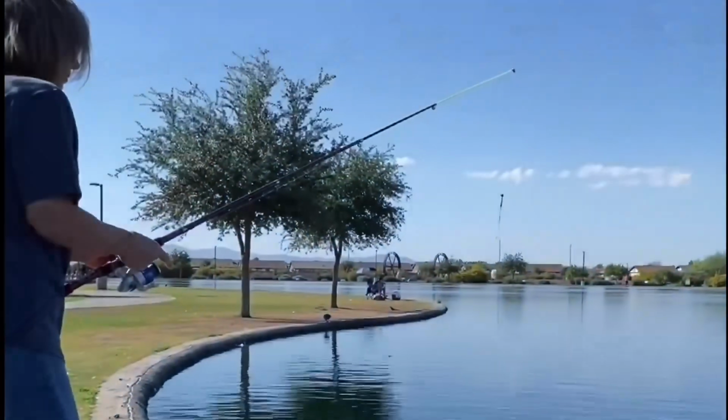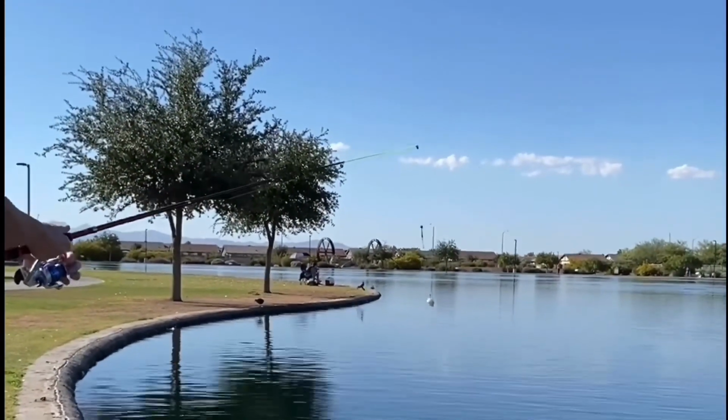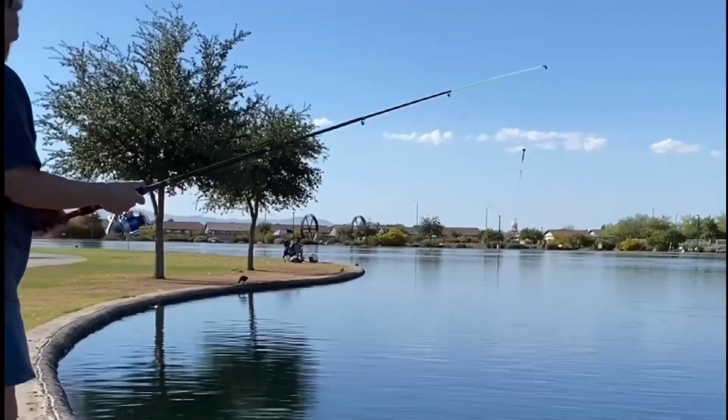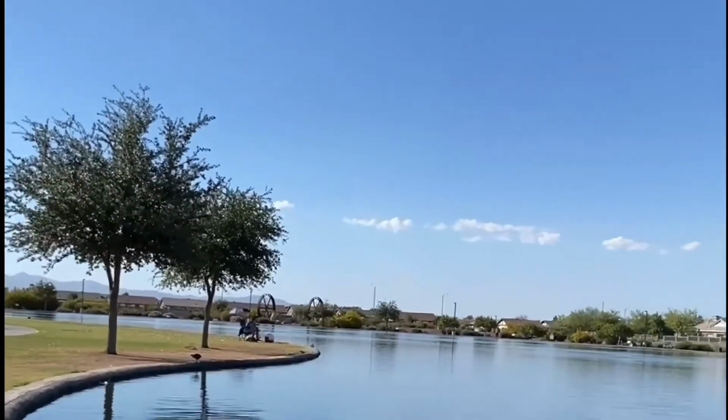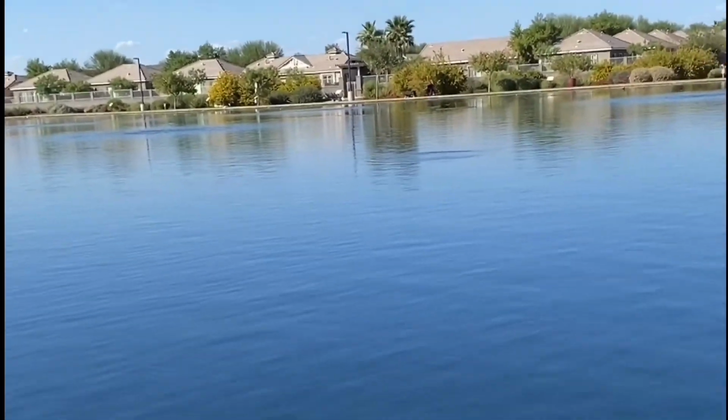No bites for me. At least I did have one. It stole her bait. Just put on another piece. Try it again. Pretty good cast.